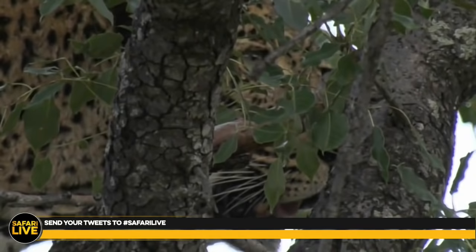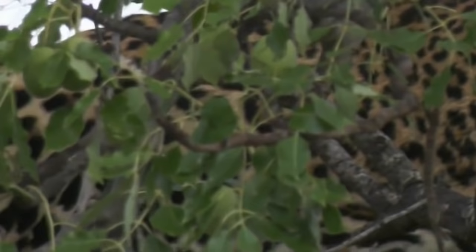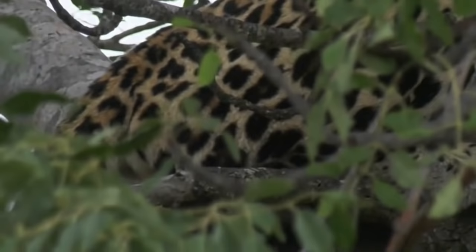Now, you can see Tingane's lay back down again. I think he's realized that he can't move just yet. If he does move and start crunching on those bones, we're going to have a situation that Nsuku is going to hear it and then probably come and cause a bit of drama.